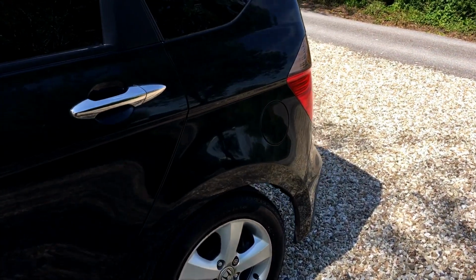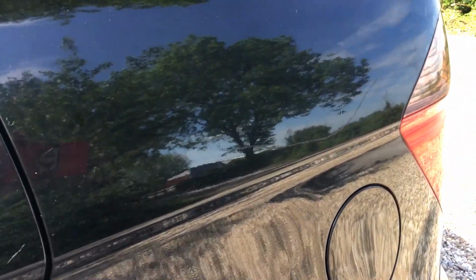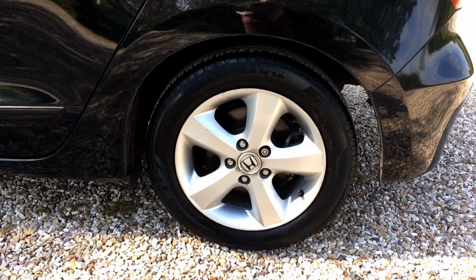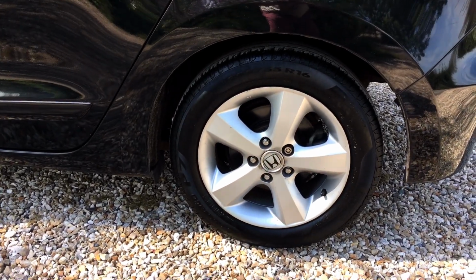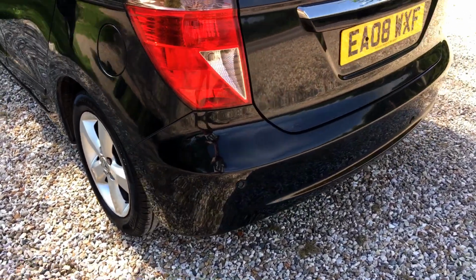Carry along the offside here. So the only really obvious mark on the car, basically someone's touched in a little scratch that goes along there, and it is there, so I wanted to show it. So the whole point of doing these videos, no matter how small marks might be, is that it is on the car. Rear alloy really good, bumper corners very good indeed.